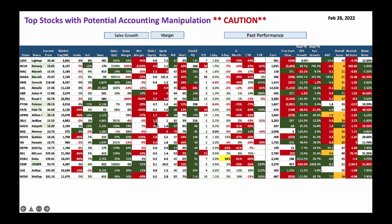Look, this is a list here. Top of the list, we got Lightspeed. I know many of you know Lightspeed here. Look what's the ratio here. We got a Beneish M score of negative 0.78. This is above negative 1.78. That's why this is a potential accounting manipulator. So we got to be a little bit careful here. And look, they got an overall score of 42, Altman Z score 10.4, but the culprit here is the Beneish M score. This suggests this could be an accounting manipulator or potential accounting manipulator, so we got to be a little bit careful here.